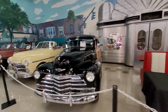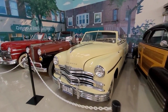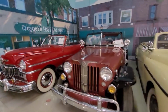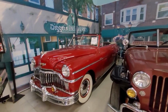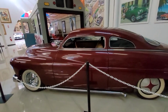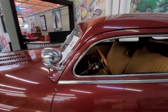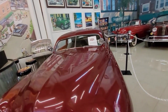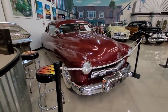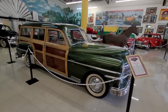This black one here is a 1947 Chevrolet Soundmaster. 49 Plymouth Special Deluxe. A 49 Willys Jeepster. And in the corner is a 49 Desoto Custom. And this is one of my favorite cars in this room, a 1950 Mercury. Someday I would absolutely love to own one of these. And finally, a green 1950 Desoto Custom. Man, that is nice.